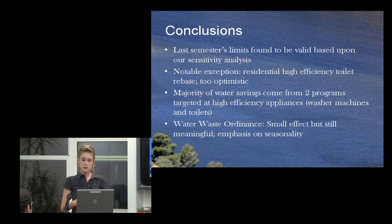We also want to point out that the water waste ordinance, while it was a small effect, was definitely meaningful, and that particular program is only in effect for a portion of the year. People don't tend to water their lawns in winter, at least in New York. So our numbers are annual, but we hypothesized that if we looked at the peak usage season, this water waste ordinance would actually comprise a much more significant portion of our total effect.